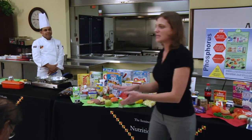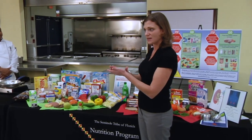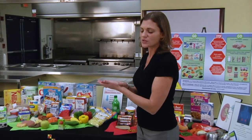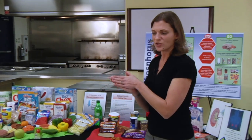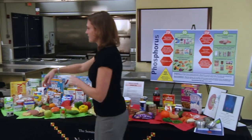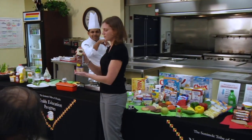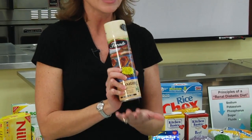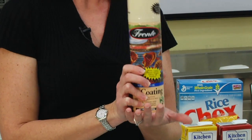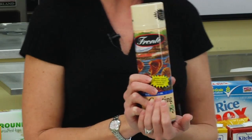When you're cooking, you want to be careful of the fat that you're adding to your food, so you can use the spray, or you can use olive oil. You want to try to stay away from the butter and the shortening. So he has a canola oil, which is also vegetable-based, so that's really good. This will replace the butter, and that will help with your fat intake also.